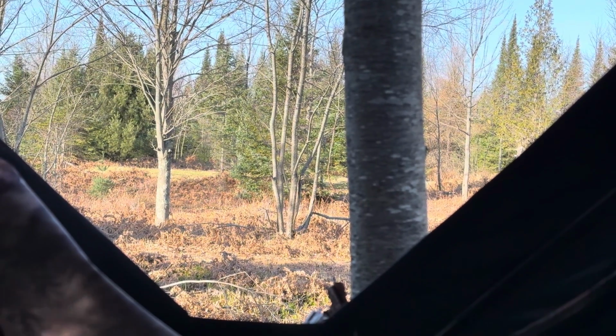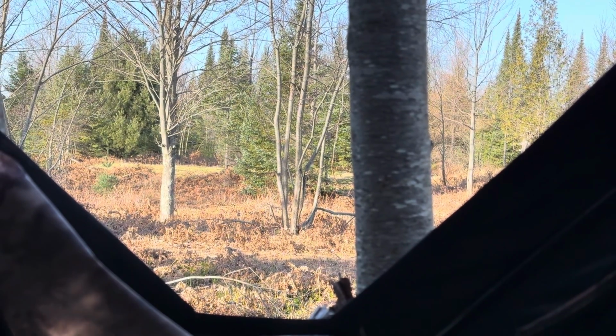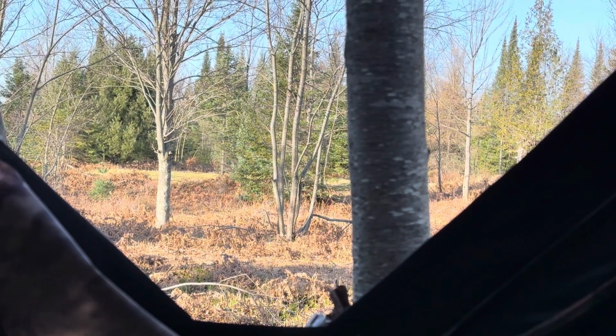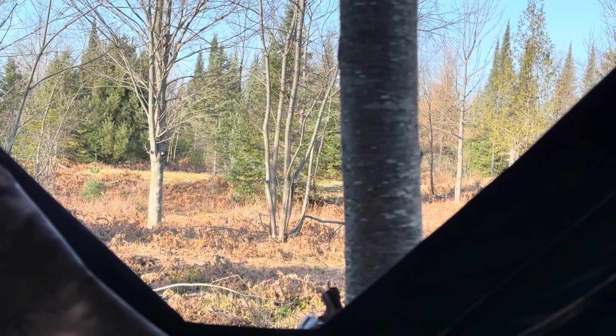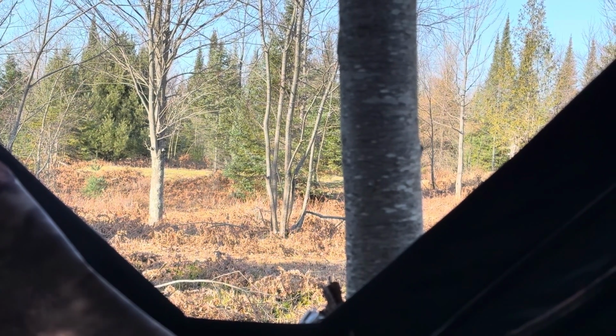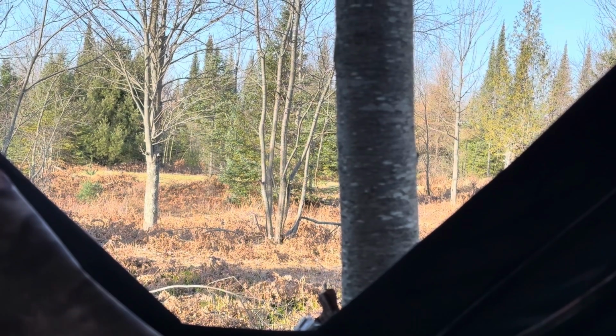So the buck that was just through here came from behind us, downwind, and then we had a doe and a fawn walk through, and they ended up walking almost right underneath the blind and right behind us downwind. Thankfully she got a little nervous, but she didn't snort or run off.